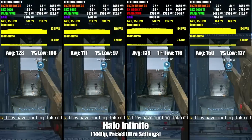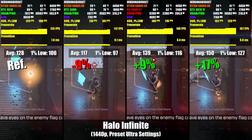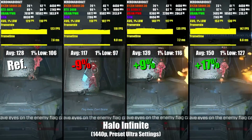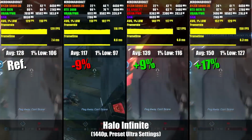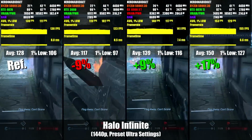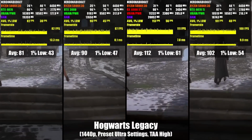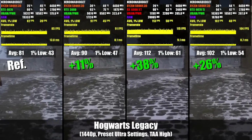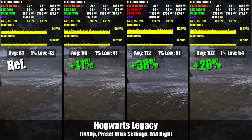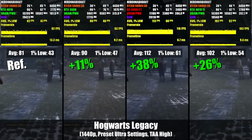In Halo Infinite, the 4070 beats the 3080 in their ongoing battle by around 10% or so, but it also gets beaten by the 6900 XT at around 10% as well. And here the 4070 Ti wins with the best performance, as a card that costs the most is expected to do. Next is Hogwarts Legacy, and the pendulum shifts back in favor of the RTX 3080 here, which beats the 4070 by 11%. The 6900 XT, with its own ongoing battle against the 4070 Ti, does take the win here.